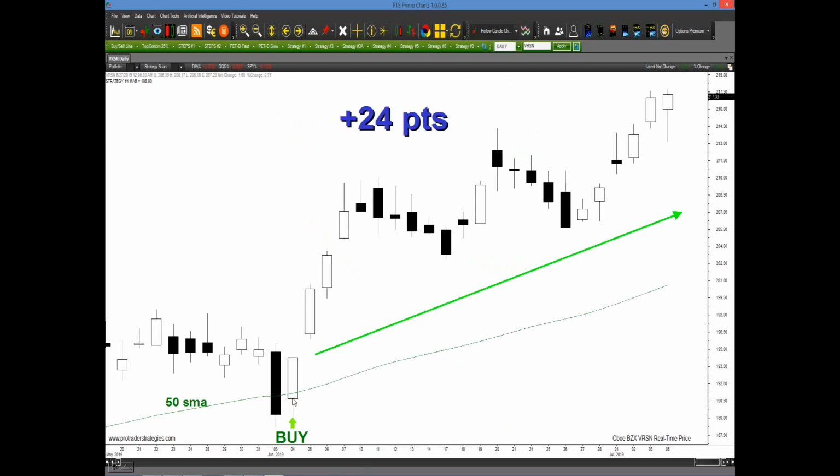How about VRSN? Okay, this was in June coming into July. As we can see here, we came all the way down to the 50. We had 1 close below and then 1 quick close right back up above. And someone would say, well, Steve, why isn't this a sell? We closed below. We're in the bottom portion, but it didn't meet the remaining rules of the strategy.